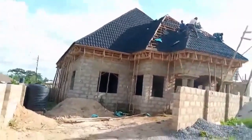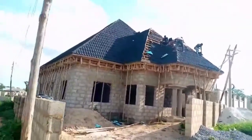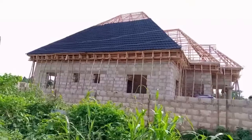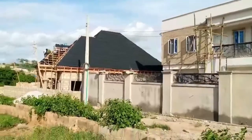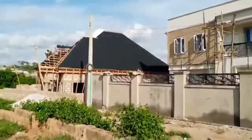You can look at how rough it is, but the house is taking shape. That's how your own house will take shape. Sincerely, you can do it. Look at that amazing, beautiful bungalow.